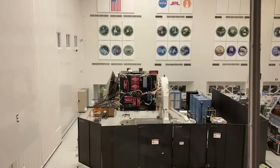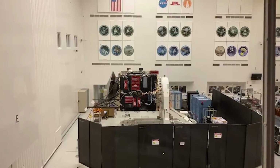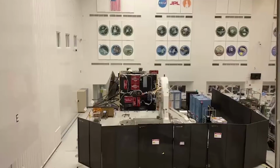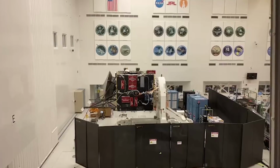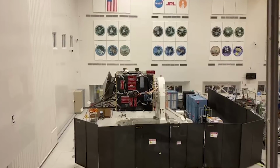You're seeing just a small part of what this thing looks like. When it's fully deployed, you've got 5 big panels of solar arrays on each side, generating 20 kilowatts of power total near Earth. And that's what provides the power that goes with it.